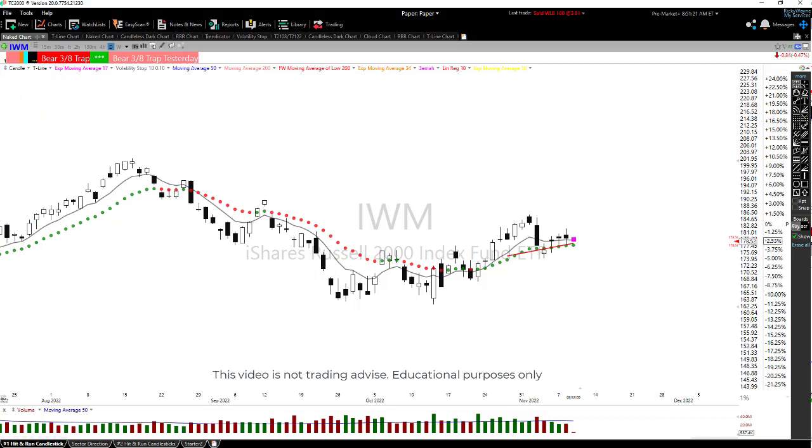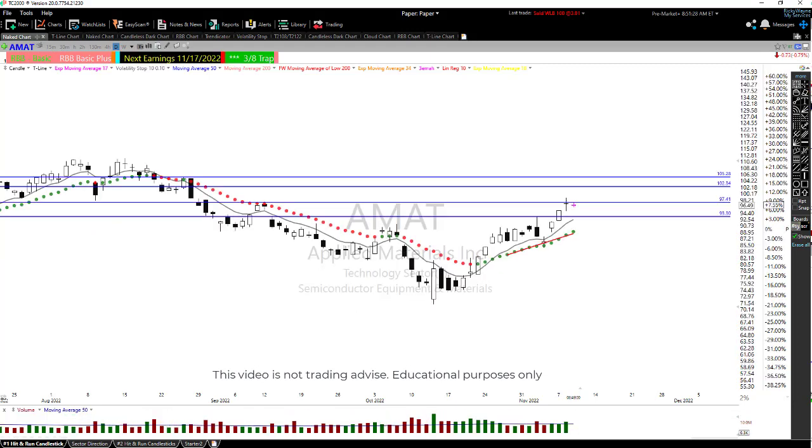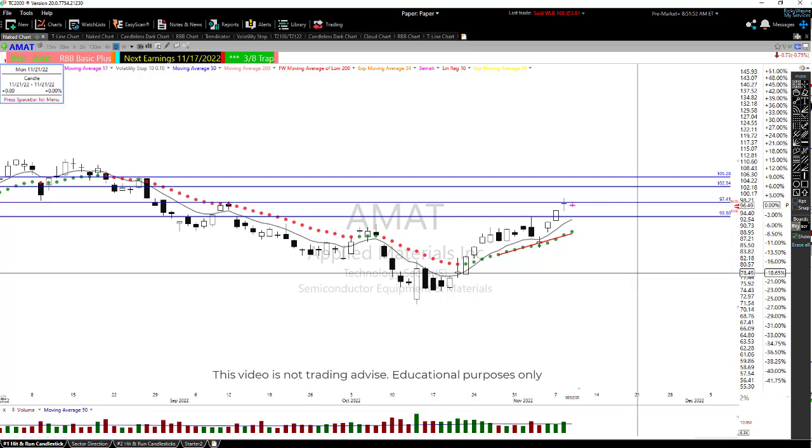A couple of charts that we talked about earlier in the week, AMAT here. This got away from me. I really was prepared to buy this, but it just simply got away. Well, it may be trying to pull back here, so we'll keep an eye on that. Targets are still going to be 102.30, 105.30 up there. If we can pull back a little bit more, then a good target might be this 97.40 as well.